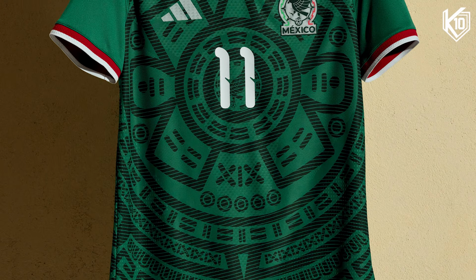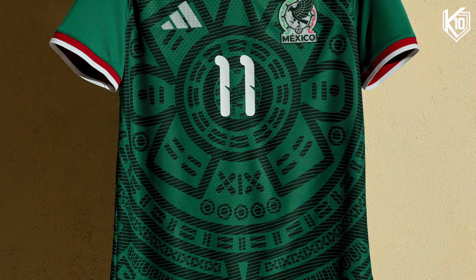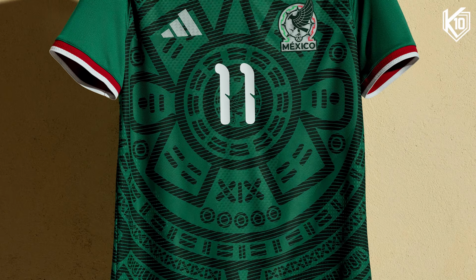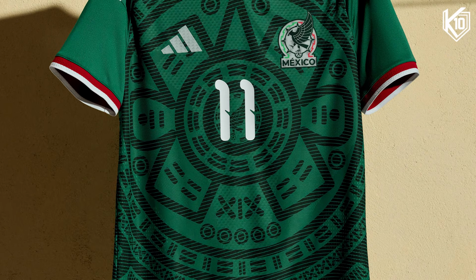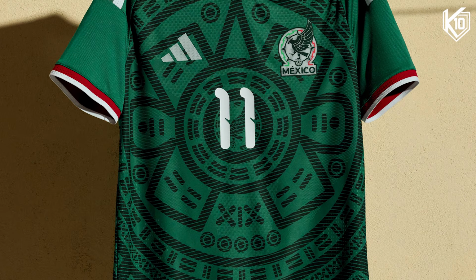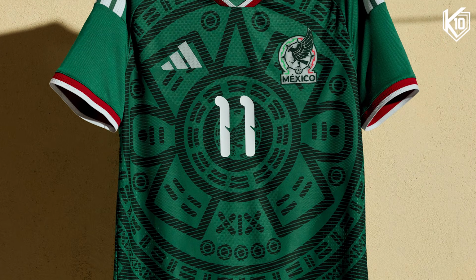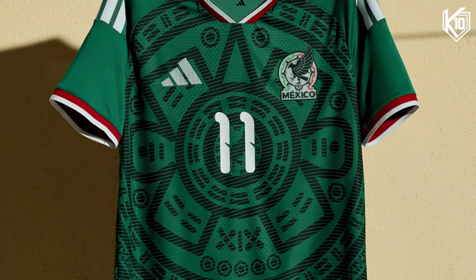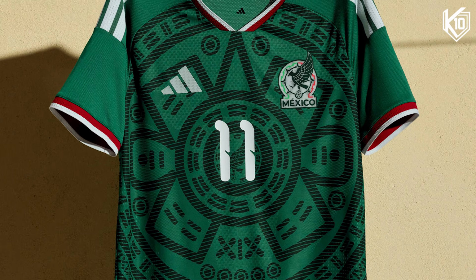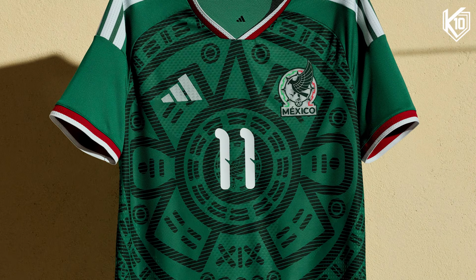The detail, Somos Mexico, sits proudly on the back under the collar, a statement of national pride for a home World Cup. Red and white accents, thicker 3 stripes, and textured fabric that enhances every angle. Adidas clearly put in maximum effort for the sole host nation they represent. This kit tells a story of heritage, pride, and belonging on football's biggest stage.